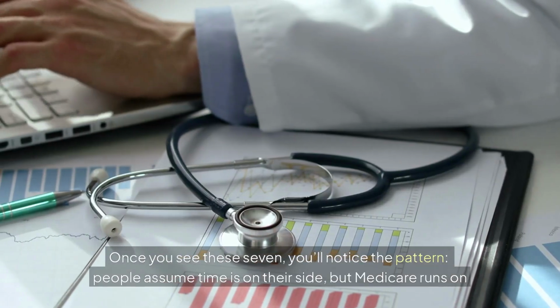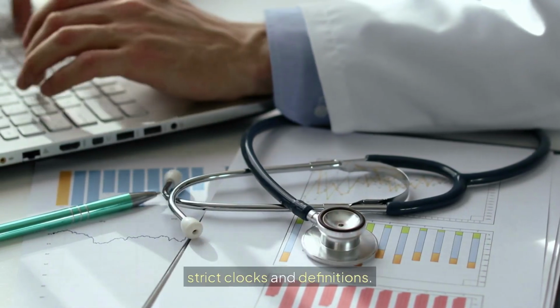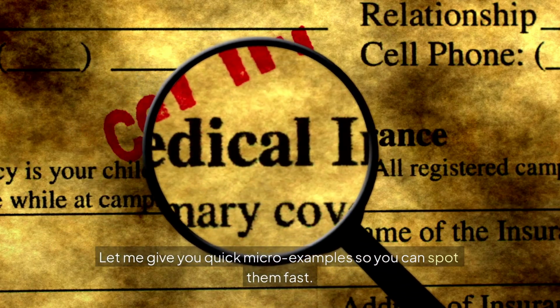Once you see these 7, you'll notice the pattern. People assume time is on their side, but Medicare runs on strict clocks and definitions. Let me give you quick micro-examples so you can spot them fast.